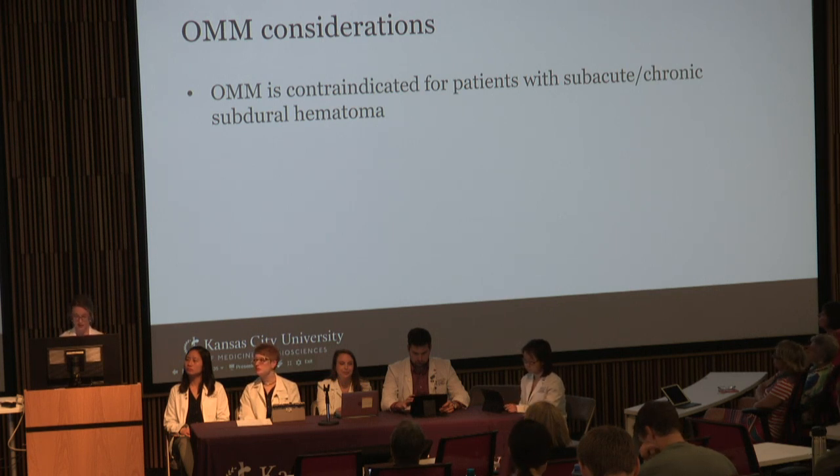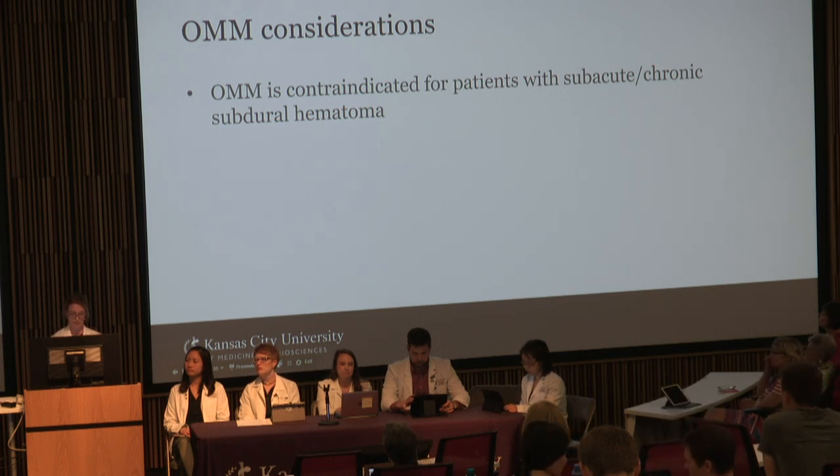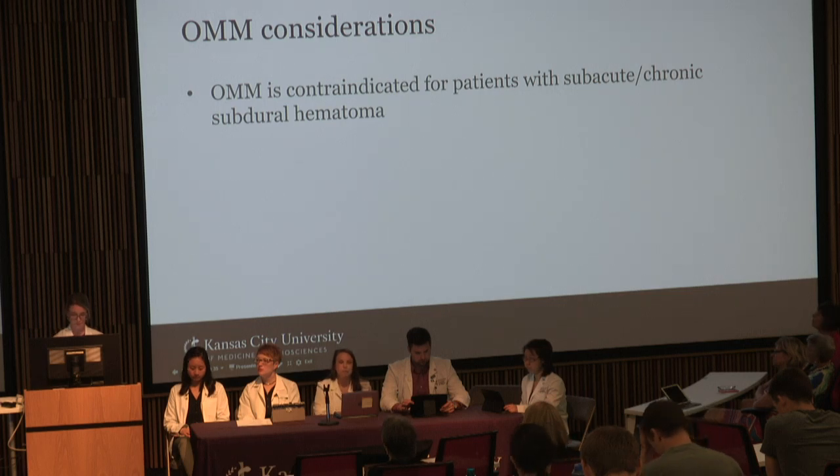Unfortunately, osteopathic manipulative medicine is contraindicated in our patient. Despite the obvious concerns of manipulating the head postoperatively, blood pressure also must be monitored very closely. OMM has been shown to affect blood pressure, typically lowering it, but regardless, any change at this stage could have negative ramifications.